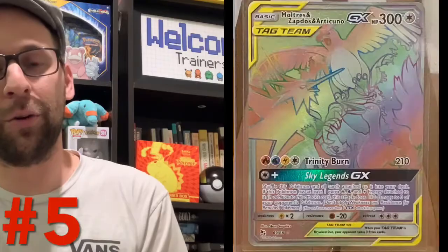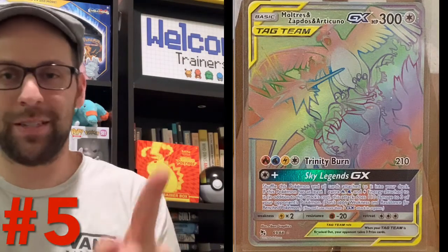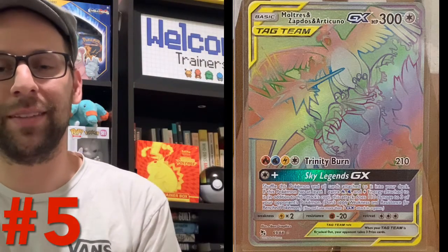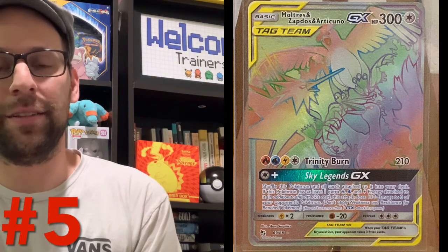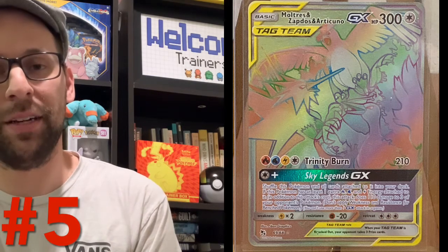At number 5 is another rainbow rare card, but this time it is the tag team Moltres, Zapdos, and Articuno. Yes, the tag team Kanto birds, the legendary birds, very legendary indeed. Coming in at number 5 is those birds, and when I pulled that card, I was pretty blown away.